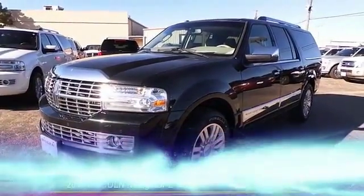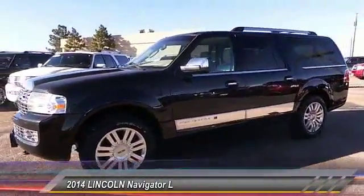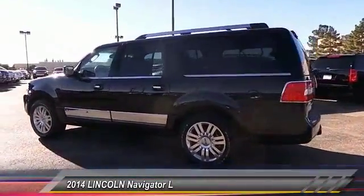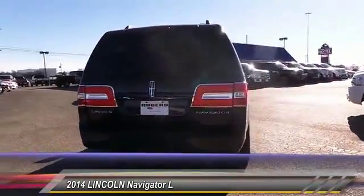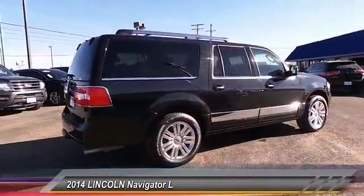The 2014 Lincoln Navigator L. The Lincoln Navigator L comes in either a rear-wheel drive or all-wheel drive option. This large luxury SUV offers a longer wheelbase than the standard Navigator. With the extra length, carrying a large group in extreme comfort or loads of cargo is no problem at all, and is priced below $40,000.